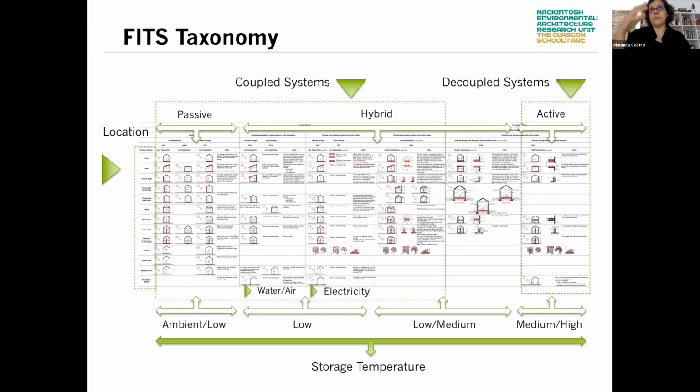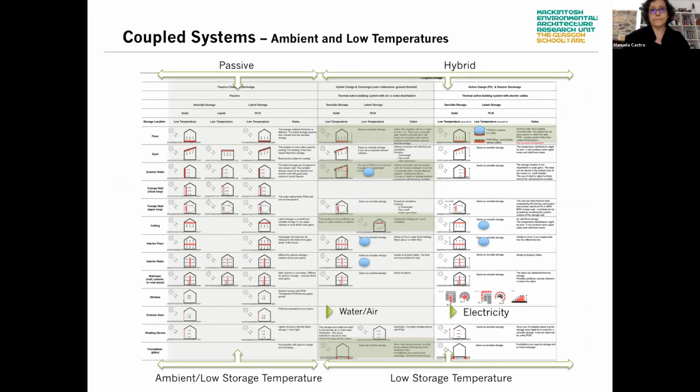So the systems will be passive, hybrid, or active. And again, it's dependent and is organized according to the storage temperatures. Now later, we cross this information, this taxonomy, with previous taxonomies, also with a literature review. And with this new taxonomy of fabric integrated thermal storage, we start to find the locations and the systems that we could use, but also we can start to see the areas that we could explore.